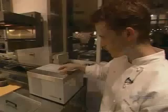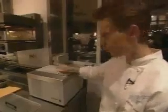At first glance, the kitchen at Alinea looks like any other busy high-end restaurant. But take a closer look, and you'll see that this place is more like a lab, the chefs more like scientists. For starters, no other kitchen has one of these. They call it the anti-griddle, and it was made for Alinea by a company that makes scientific instruments. So instead of heat, we get cold. We get a cold surface.